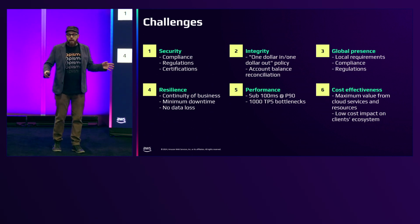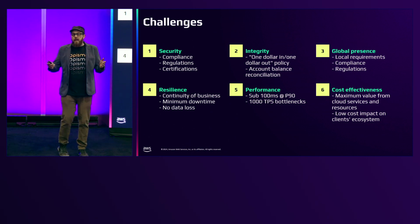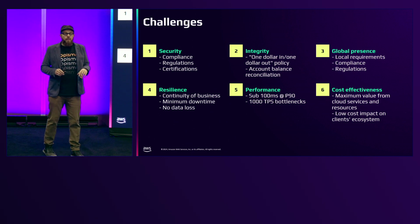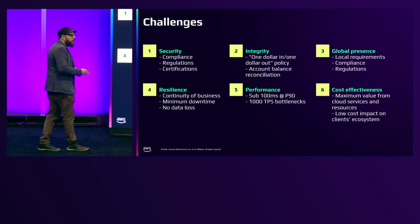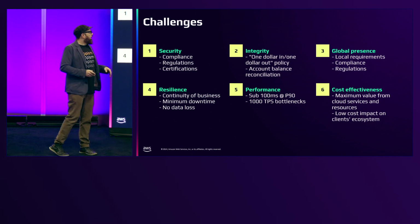$1 in, $1 out. In some industries, if you take video streaming companies, they can lose one or two pixels along the way, but we cannot afford to lose a few cents or dollars along the way. We have to guarantee integrity end to end.